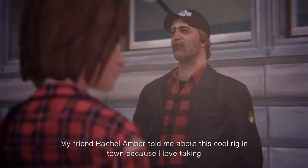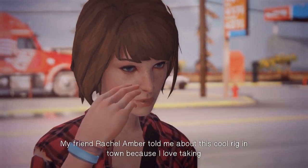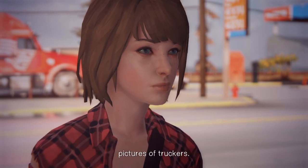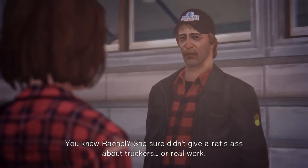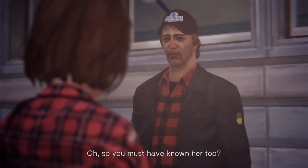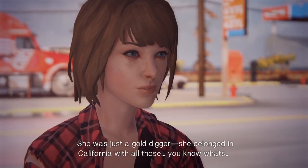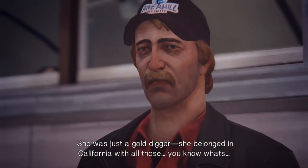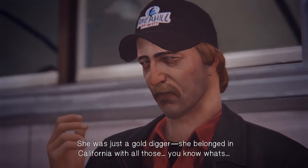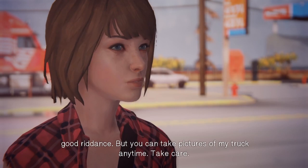Rachel Amber told me. My friend Rachel Amber told me about this cool rig in town because I love taking pictures of truckers. You knew Rachel. She sure didn't give a rat's ass about truckers. Or real work. Oh, so you must have known her too? Only from the diner. She was just a gold digger. She belonged in California with all those who know what's. Actresses? Good riddance. But YouTube stars? You can take pictures of my truck anytime.